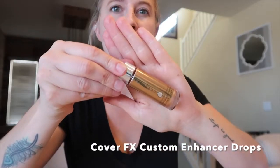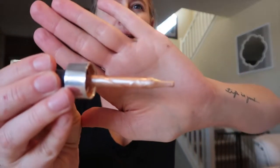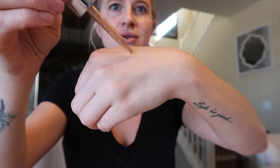Next product, I'm not gonna put it on my face, but I am gonna show you. This stuff is called Cover FX, and it's a custom enhancer drop. This is amazing. You can add this to your sunscreen, you can add it to your moisturizer, you can add it to your foundation. This is the color Sunlight, and it's really pretty. So think of adding this to your sunscreen. It's so pretty and super bronzy, gives you that shimmery look.